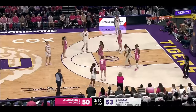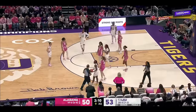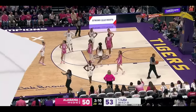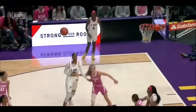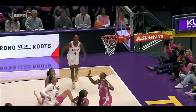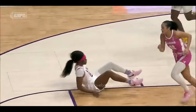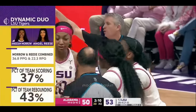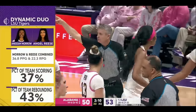Seconds here. And there's a foul underneath. Anissa Morrow, cut from the same cloth as Angel Reese, getting on the offensive glass. No quit in Anissa Morrow. Anissa Morrow and Angel Reese, this is a dangerous 1-2 punch.